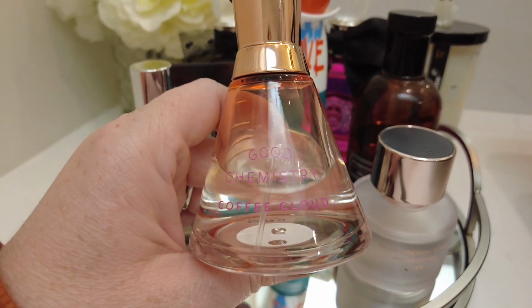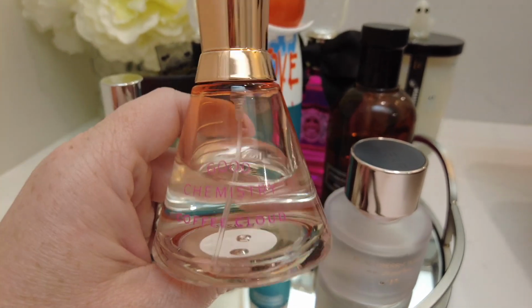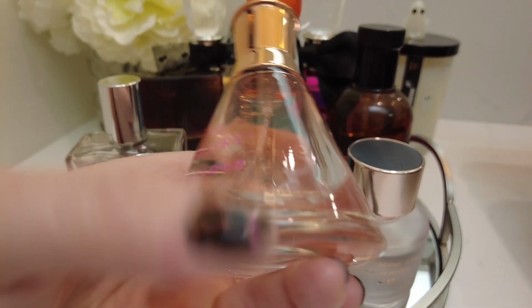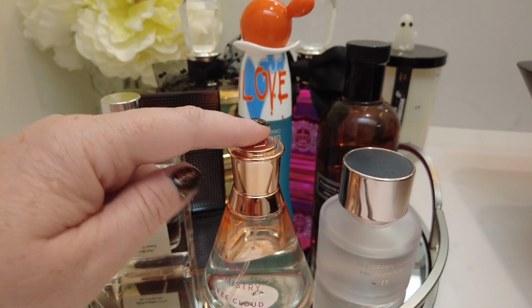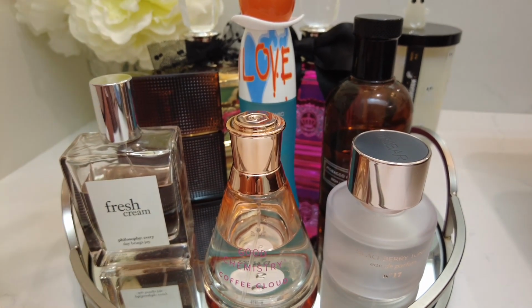There is definitely something sweeter about it. There's a marshmallow, a little lavender. If you're picking up when I'm laying down, you probably know where I'm going with this one. But it's a very nice, easy reach. It does not last very long on me, but that's how it works. They're not expensive, so I don't feel too bad.